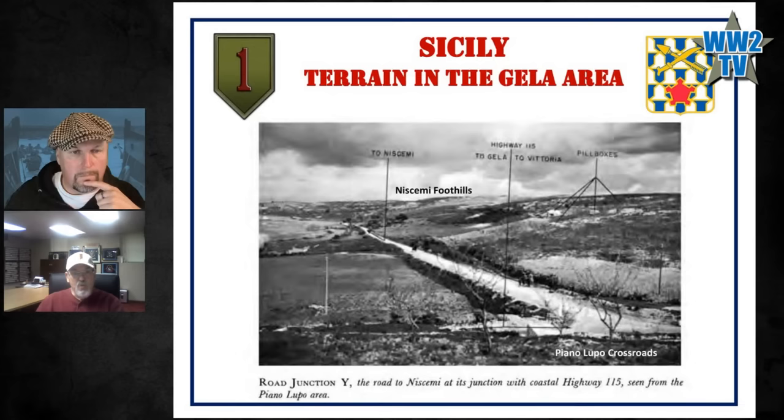And the road heading north off into the distance is the road heading off into the Nisemi foothills toward the town of Nisemi itself. And so much of the fighting for the 16th Infantry and the 505th Infantry takes place in the area that you see right there. They get pushed back to the Piano Lupo crossroads on the 11th, but a lot of the fighting takes place north of there and then back to the Piano Lupo crossroads as well.